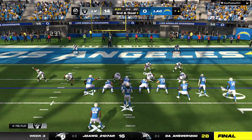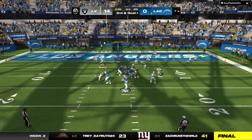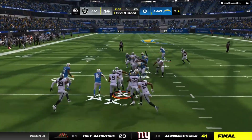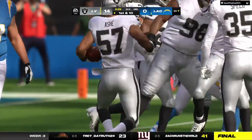A big play forthcoming. Here's third and goal. Lawrence. And it's intercepted at the goal line. And the Raiders force the turnover. They'll take over at the 10.